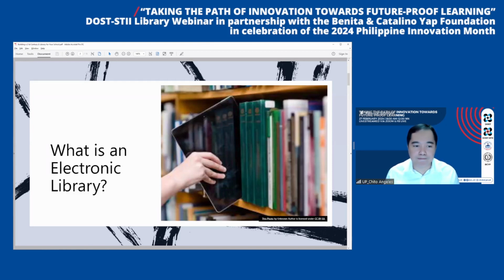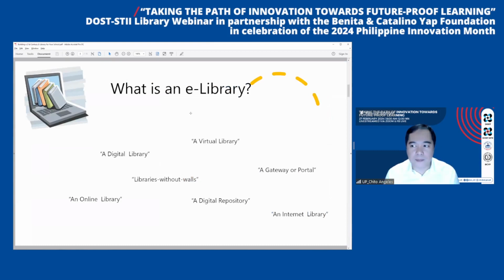So many years back, I would say that the e-library today is very far from the original definition or notion of an e-library. It has actually transformed a lot, has evolved because of several innovations and advances in technology, and also by the way we actually use or utilize electronic libraries. So when we talk about e-library, usually there are several terms or concepts that come into mind, or even if you try to search for its definition, you will encounter various terms and concepts that describe an e-library.